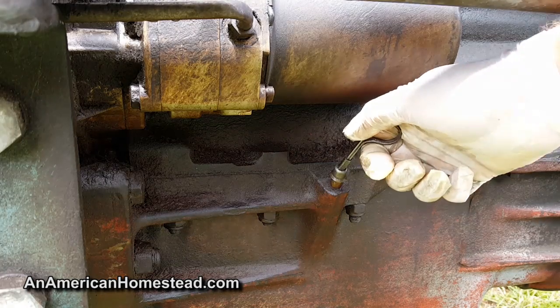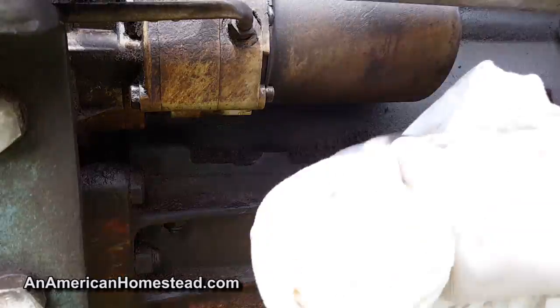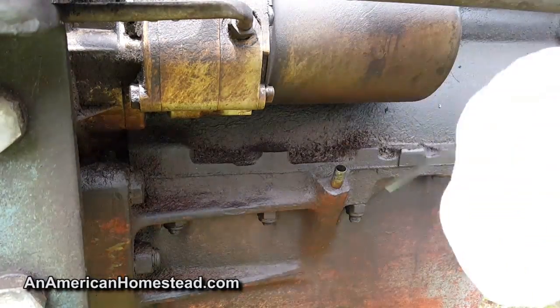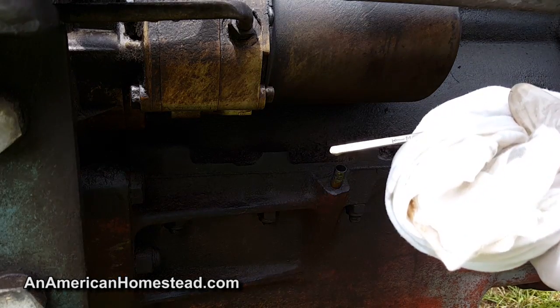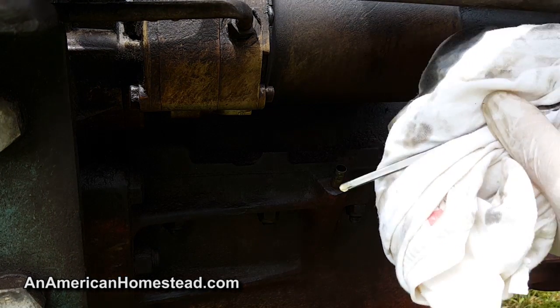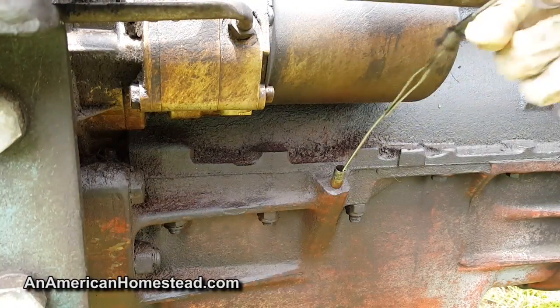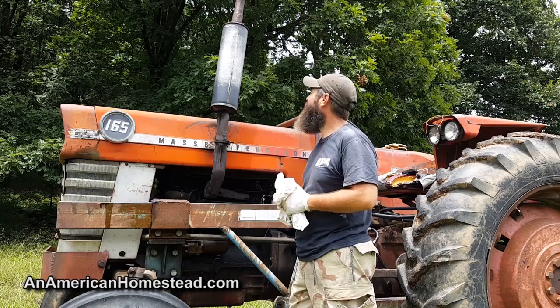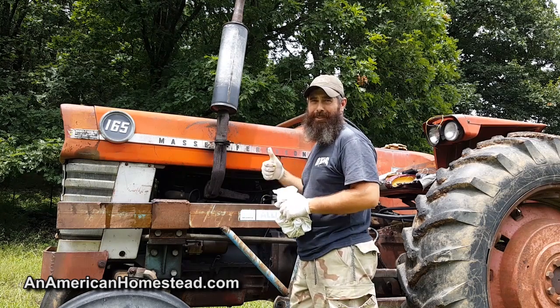All right, we'll check our engine levels. All right, where we need to be, at max. Very good. So that's our Massey. Makes homesteading a lot easier.